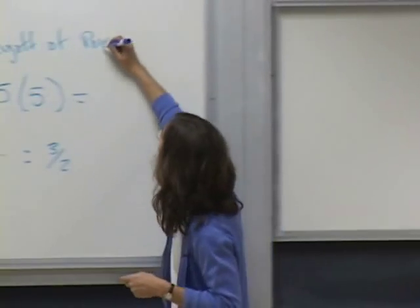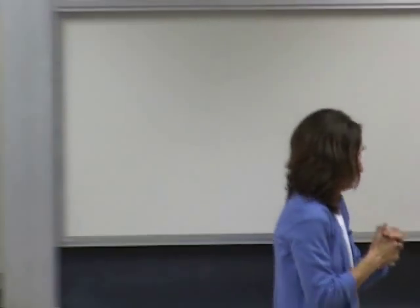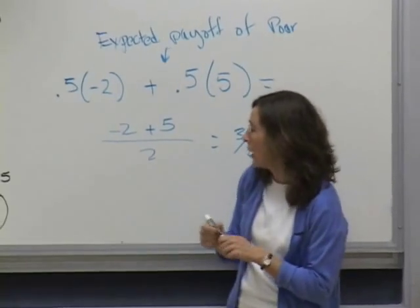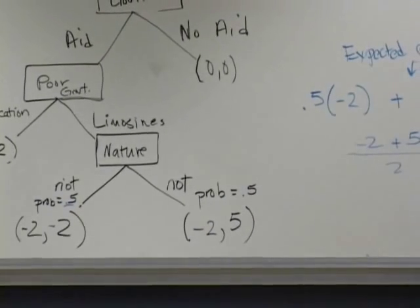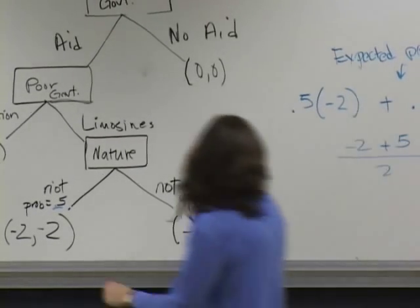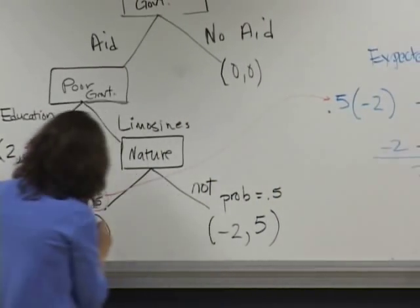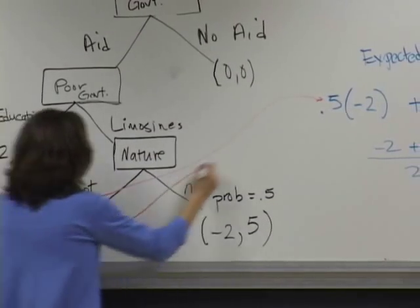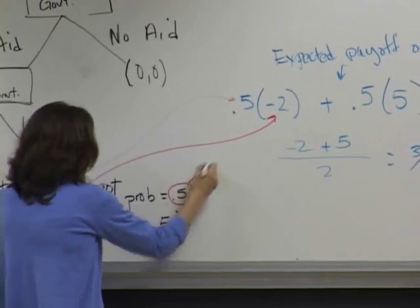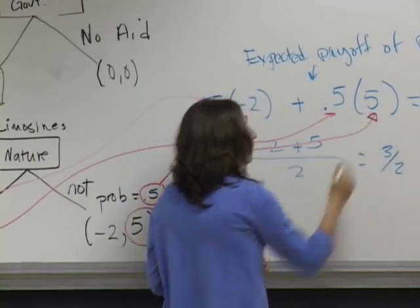What's the last word that you wrote? The poor government. Okay? So the way I got this expression was, let me use a different color here. One probability here, the payoff associated with it. The other probability there, and the payoff associated with that.